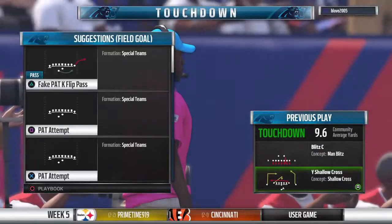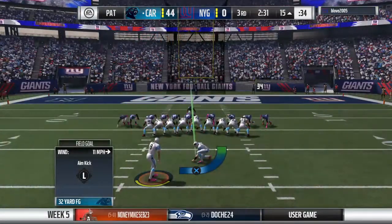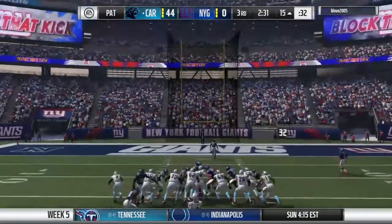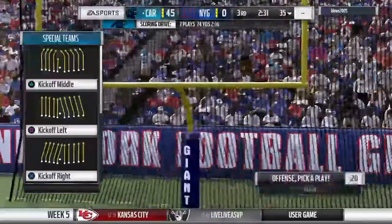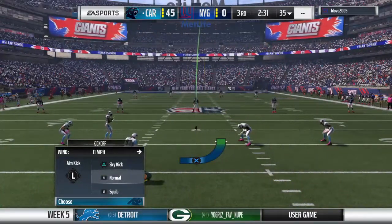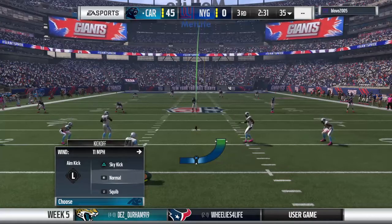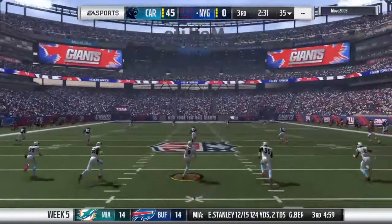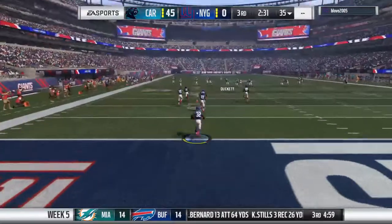Touchdown, Carolina. Kelvin Benjamin, his 3rd touchdown of the game and 5th on the year. And the Panthers just continue to pour it on. And the lead grows even larger here in the 3rd quarter. Gano now following the touchdown here to kick it away. That'll be taken in the end zone.